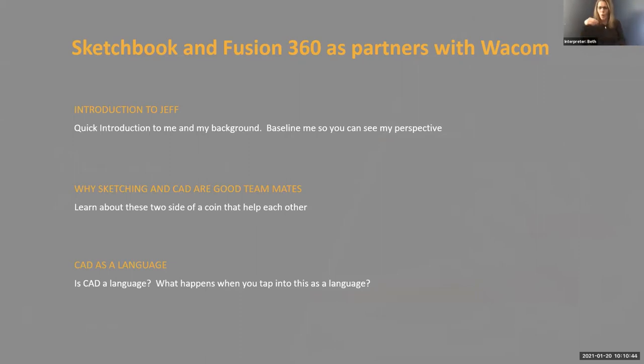And then we'll talk a little bit about Sketchbook and talk a little bit about CAD. And then I'm going to ask you a question at the end, kind of about CAD as a language and where that brings us. And then we're going to go into show and tell. We're going to demonstrate and show things from an actual usage standpoint. I'm going to break down files and I'm going to create things on the fly so we can watch the process. Also, please do not hesitate to interrupt me and ask a question.